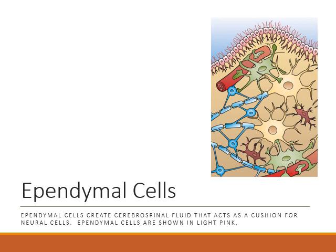So this environment contains a cerebrospinal fluid. Ependymal cells create that fluid, and the fluid acts like a cushion. You jar your brain around all the time. You shake your head. You experience rough jolts. You fall down. The cerebrospinal fluid provides a cushion, and it's these ependymal cells that create the cerebrospinal fluid.